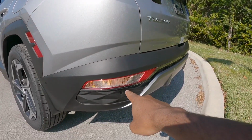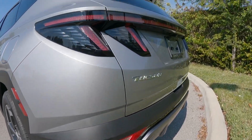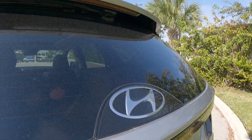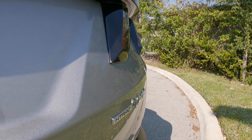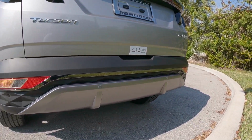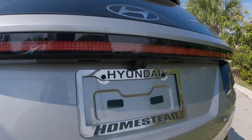Their turn signals and reverse lights live down here, where it's going to be an incandescent bulb. There's rear parking sensors. There's the Tucson name, which is spelled out. There's the Hyundai emblem, which is flush mounted to the actual glass. And there's the H-Track, because my model does have all-wheel drive. And there's the hybrid badge right there. There's no visible exhaust tips down here. But like I mentioned, this does have rear parking sensors. There's the backup camera right there.